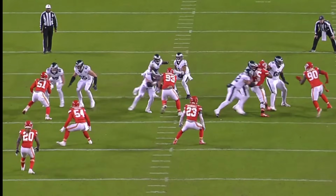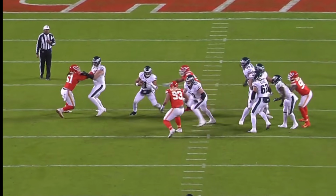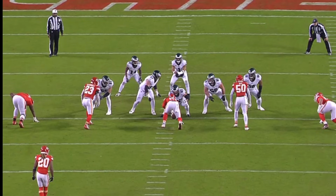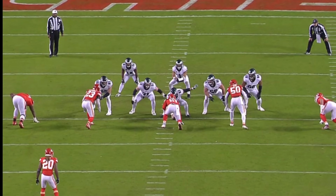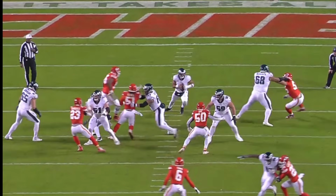Now, I know there's been a lot of conversations like, all right, Tuck, would you rush Micah or would you have him as a spy? Me personally, y'all know where I stand. I would probably have Micah more as a linebacker because he can hawk down Jalen Hurts, but I would kind of just mix it up and give them a mixed bag when it comes to the looks for Jalen Hurts. And then right here, boom, got some backside pressure right there.